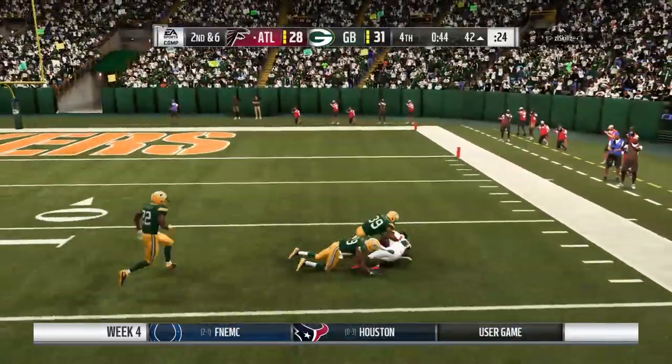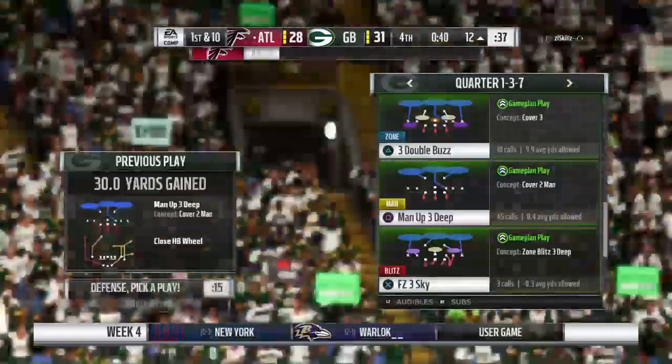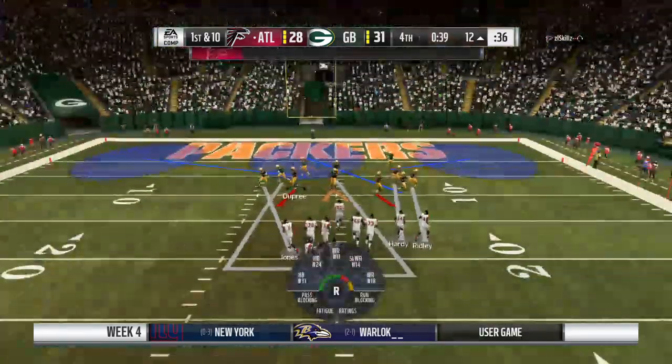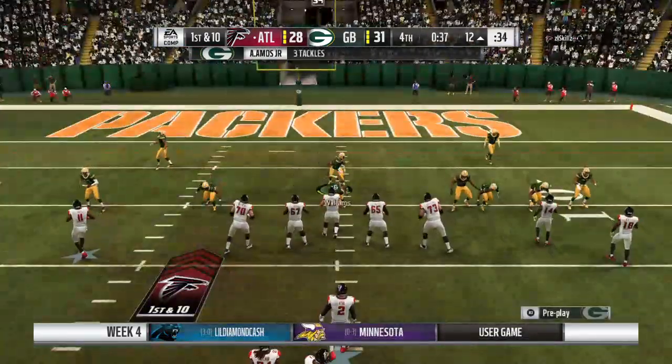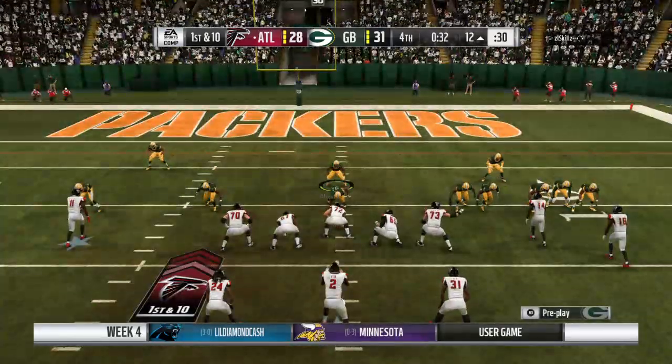That's caught inside the 20. And he gets this one inside the 15, just a yard or two shy of the 10. Give him 30 yards there. So how about this for field position after the big play? Inside the 15 now as they come up on 1st and 10.